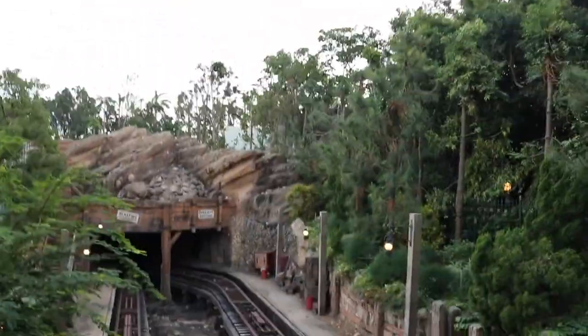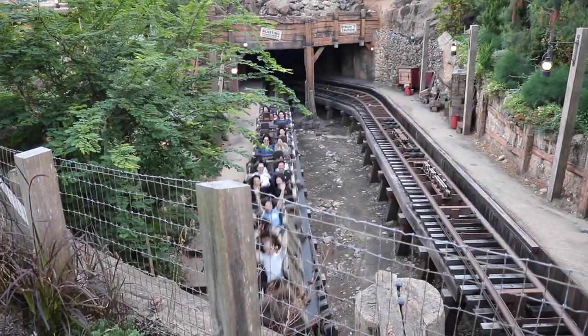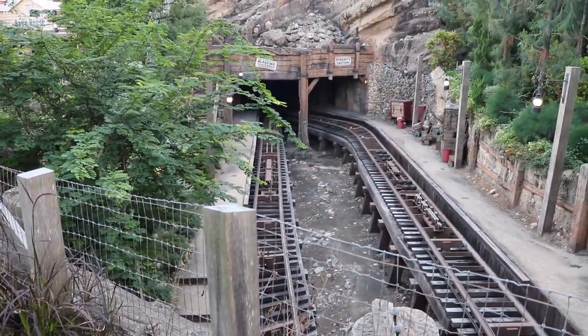Now we're in Adventureland, more toward where normally you would see Thunder Mountain and stuff like that. There's a little coaster right here. Grizzly Gulch. So we're gonna try to go find out what the entrance to this roller coaster is and ride it.